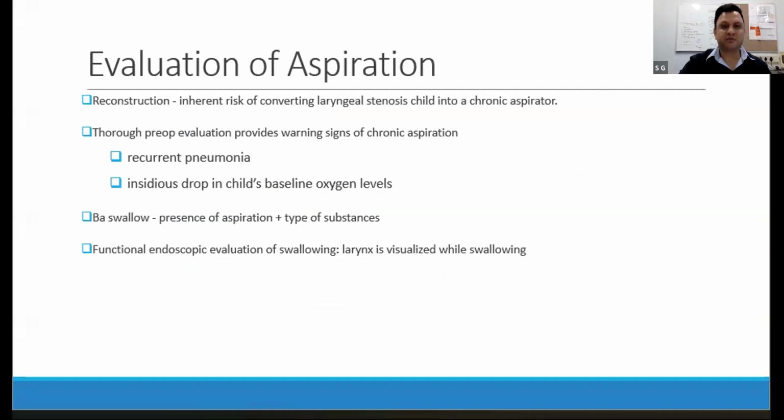And then, in terms of evaluation, we continue to evaluate for aspiration. Reconstruction has an inherent risk of converting a laryngeal stenosis child into a chronic aspirator. Therefore, a thorough preoperative evaluation will provide warning signs of chronic aspiration, such as recurrent pneumonias, as well as an insidious drop in the child's baseline oxygen levels. A barium swallow can also be done, which will show the presence of aspiration as well as the type of substance that can be eaten. Then a functional endoscopic evaluation of swallowing is generally useful. The larynx is visualized while the child is swallowing, and it gives valuable information on the relevant risk of aspiration, the mechanism of aspiration, and the presence or absence of normal laryngeal sensation.